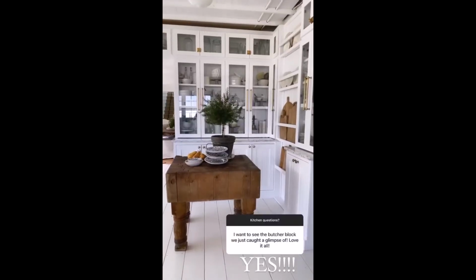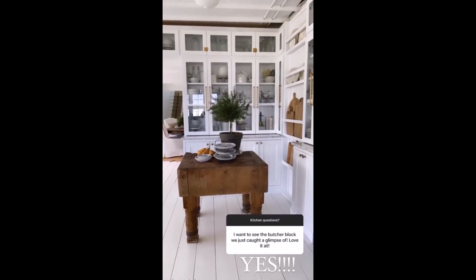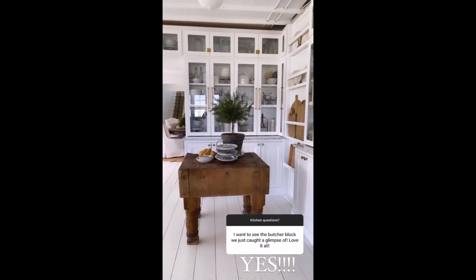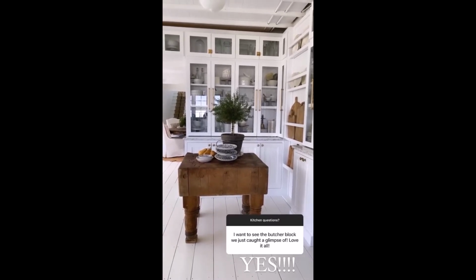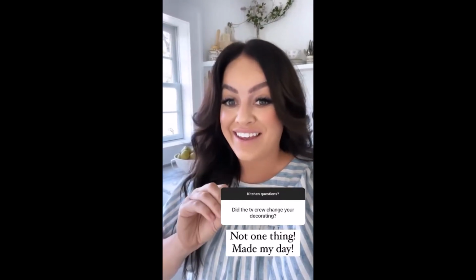This butcher block is one of my favorite antique finds. A good friend of mine found it for me, and it was a really good price. It needs a lot of work. It's kind of starting to fall apart a little bit, but we'll get to that later. For now, it looks beautiful, but they didn't change a thing.